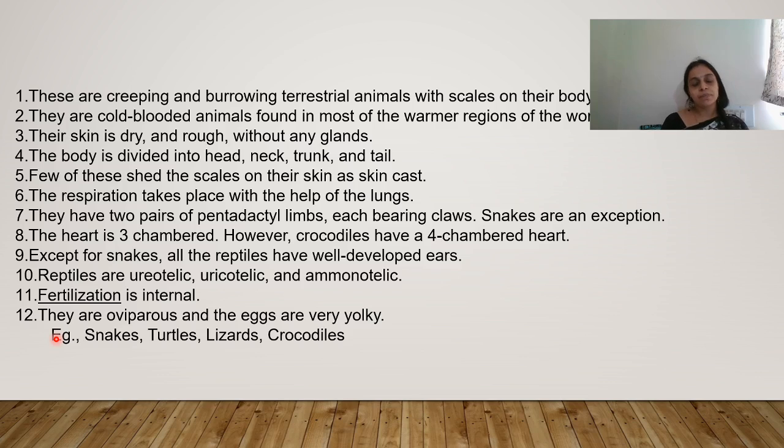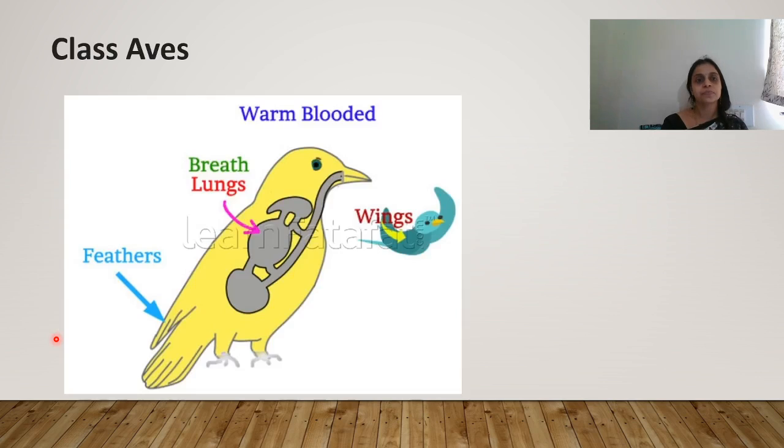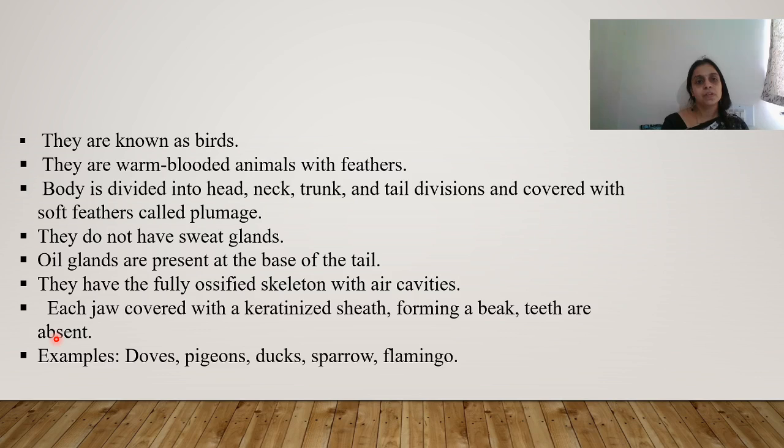The study of reptiles is called herpetology. Examples: snakes, turtles, lizards, crocodiles, etc. Coming to the next class, Aves. The study of birds is known as ornithology.